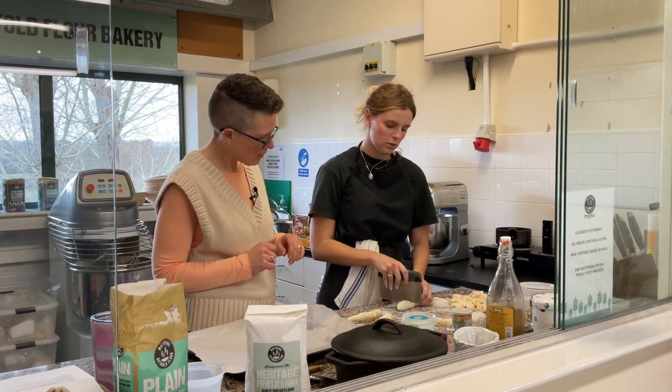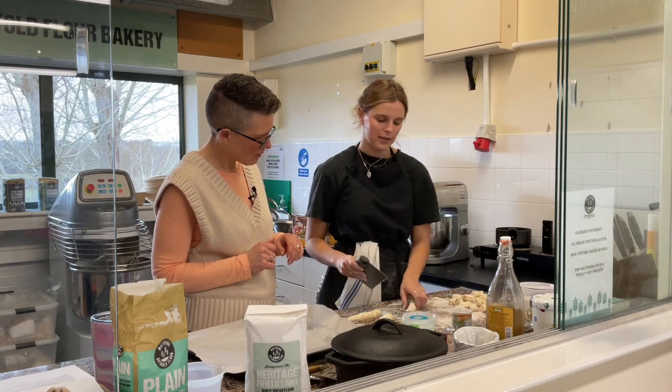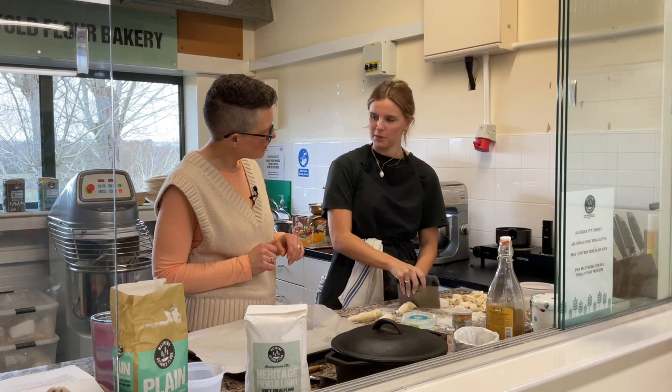You don't want them to be too different, because it could mean that some bake quicker than others, but if you get some that bake quicker, they're quite nice because they're the crispy ones.